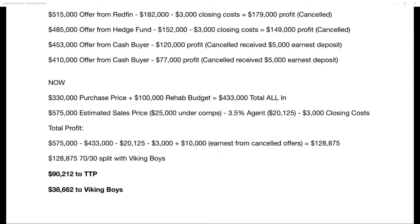575 minus 433 minus 20,000 minus 3,000 closing plus the 10,000 we got in earnest, and we net 128,875. Now, we are not rehabbers. We are not designers. I do not have all this crew. We don't focus on that. We stay focused on ugly houses, big checks.